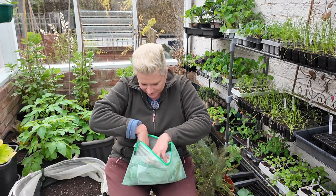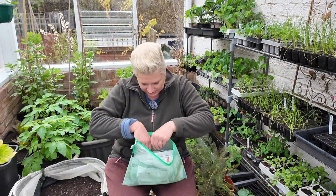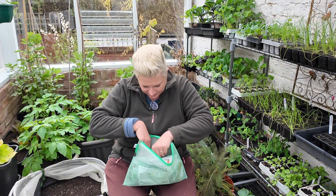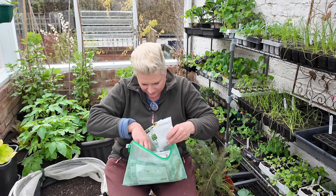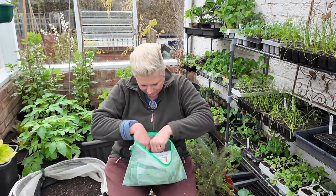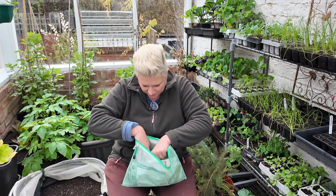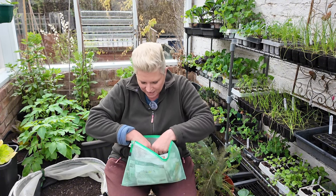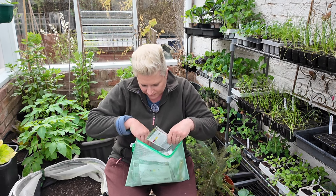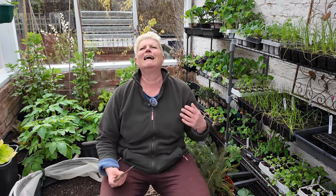I'm just looking at all my things here. Where are they? Oh, that's that one. They go in there. Right, tomatoes. Hello, there you are. Here they are. Here we go. I'm going to do some more tumblers first of all, but I've run out of seeds. Ah, it's a travesty because I don't know whether I'm going to get some.